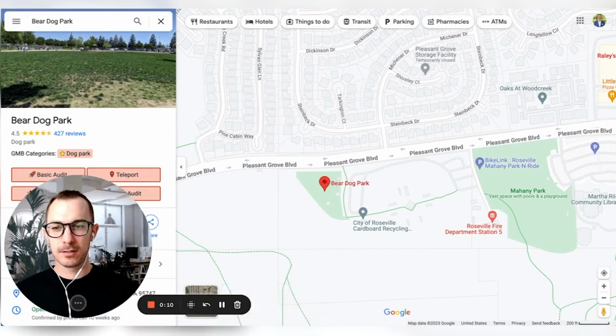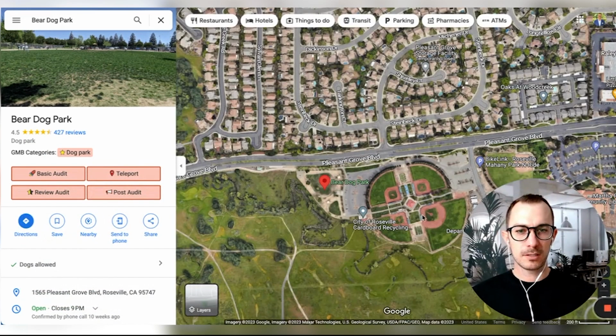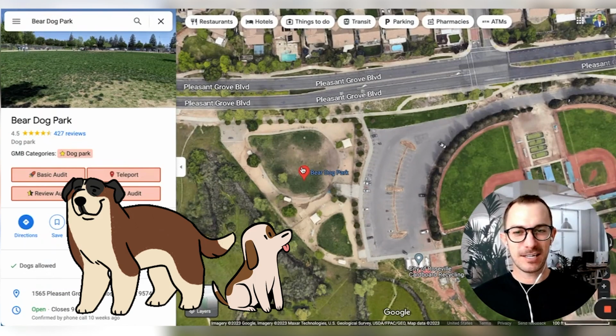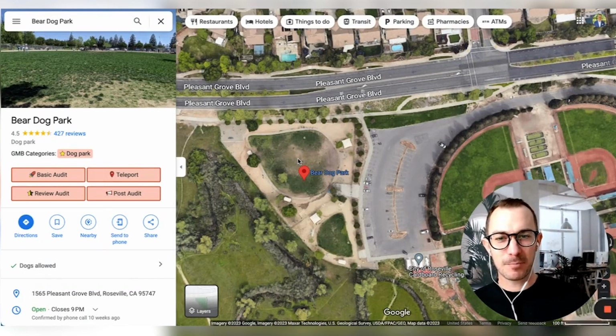It's right here. And let's change the layer a little bit so you can see what it looks like. So there's a fun little baseball field. There's tons of parking. As you come in here, you can kind of see it splits. This is a little dog side and a big dog side. So we had a little dog who thought he was a big dog. So sometimes we'd hop over here.